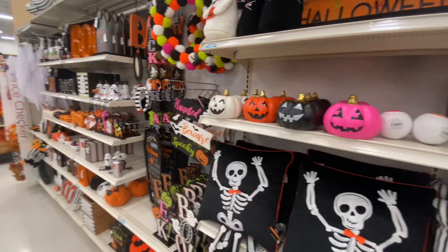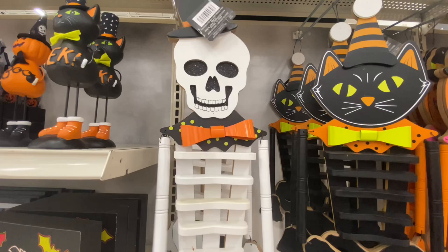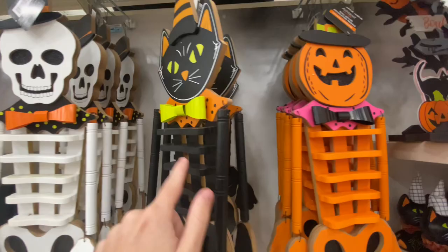All three of these are pretty cool. They are these wooden hanging characters, and all three are very spooky. You have a skeleton, of course, the black cat, and a pumpkin. I've been getting into the black cats recently. I slept on them before.